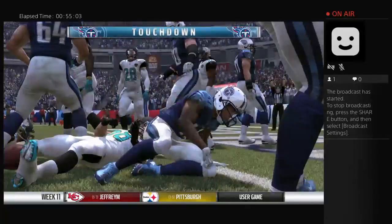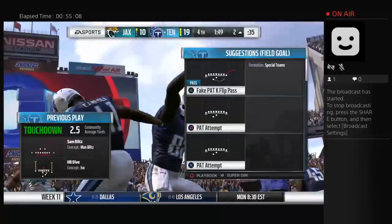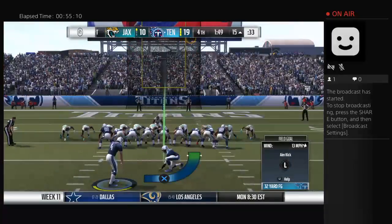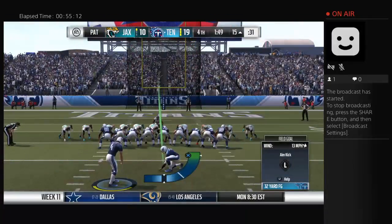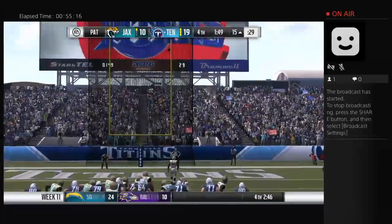And he gets in. Touchdown, Tennessee. A great play there with his 2nd touchdown of the game, number 8 on the season. And the Titans are going to add on to their lead.